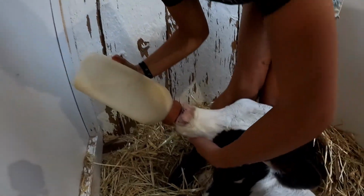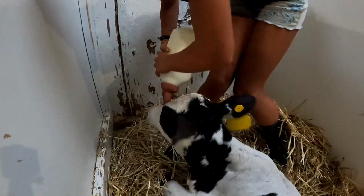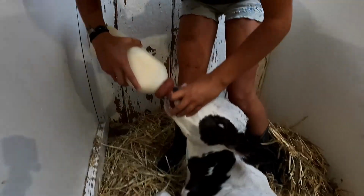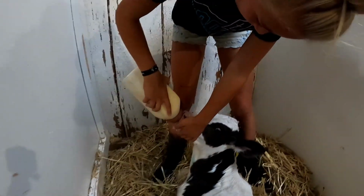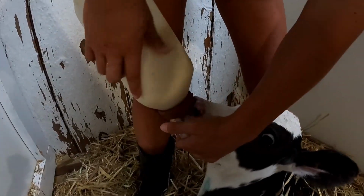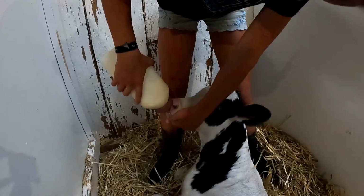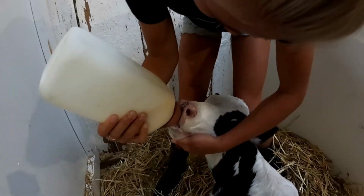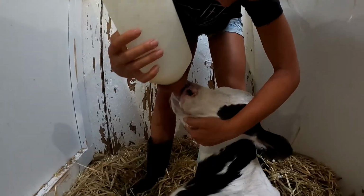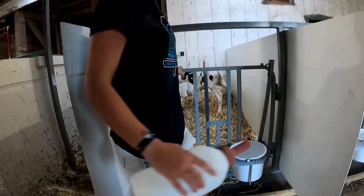They usually latch on right away because it's very yummy to them. He's already more than halfway done. Baby's thirsty. Almost done. There you go. All done. That's all you're getting today.